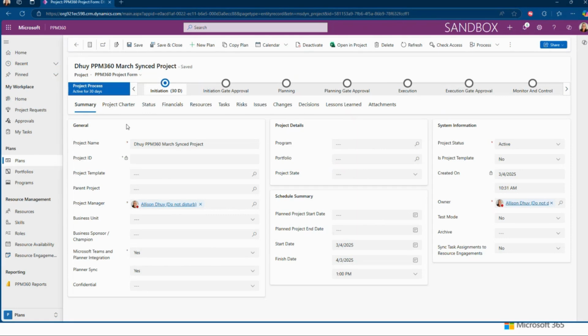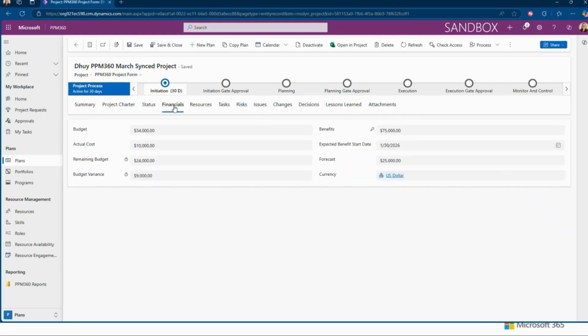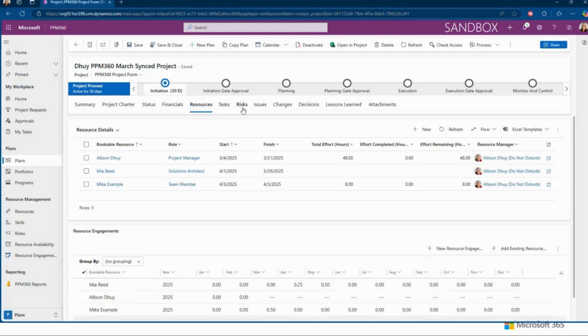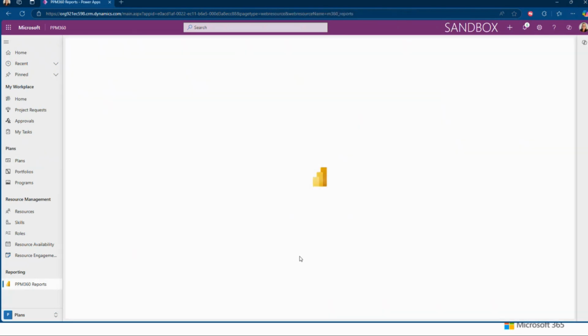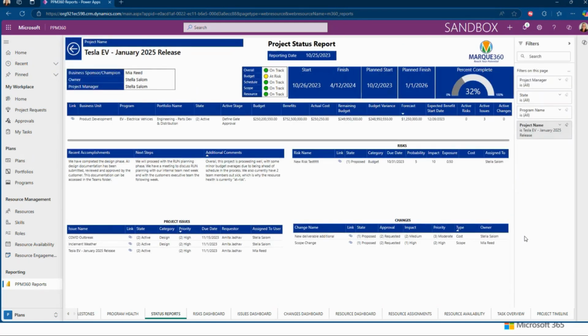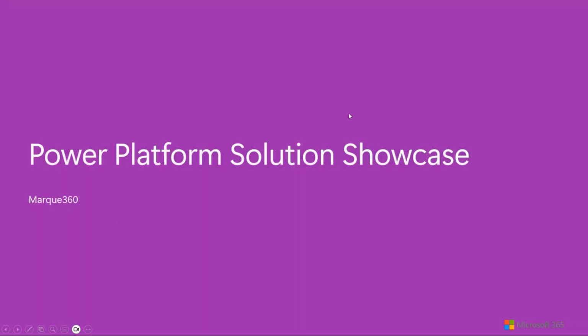Right now, I'm in an area where those things I said we don't get with Planner, like we don't have the ability to manage financials. We don't have a built-in way to deal with resources or risks. We have some reporting capabilities, but nothing like we were able to craft using Power BI. So that's just a peek at what a solution can look like. Ours is a pretty sophisticated solution, but let's talk about how these were built.